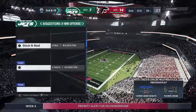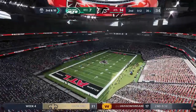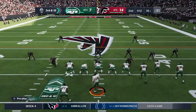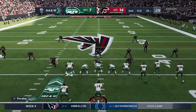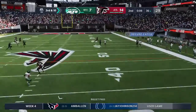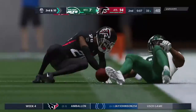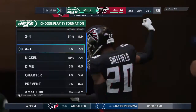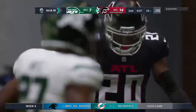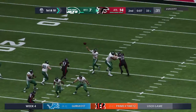12 seconds left. He was looking for Jamison Crowder there, and it's third down. Now they face a 3rd and 10 after back-to-back incompletions. Now it's Darnold. He's going to fire this thing deep right sideline. And his guys have got it back at the closing stages of the first half. Intercepted. The Falcons take over first and 10 at their own 33-yard line.